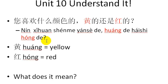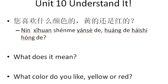So 您喜欢什么颜色的？黄的还是红的？ So pause and write down a translation for this, please. Okay, what color do you like, yellow or red? Okay, 你喜欢什么颜色的？黄的还是红的？ So good job. I'm sure you came up with something really close.